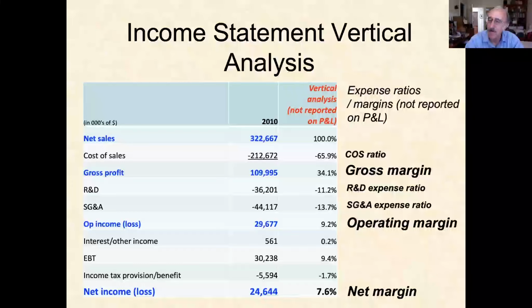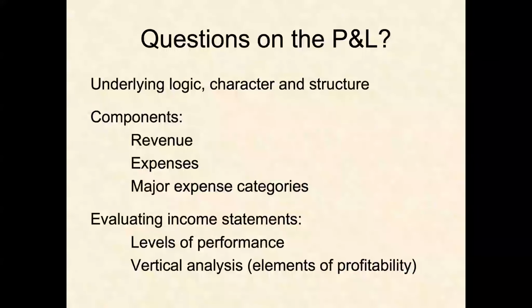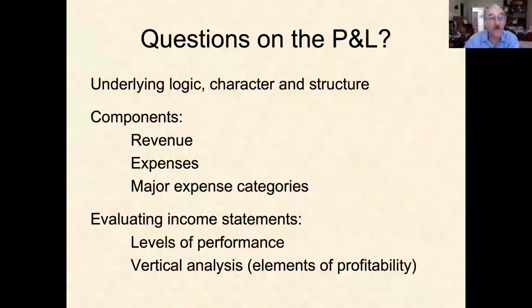I think probably Yahoo Finance has a bunch. There's all kinds of sources, all kinds of sources. Great, thanks. So if there are no other questions, we'll move on then to the balance sheet.